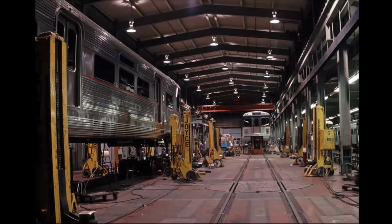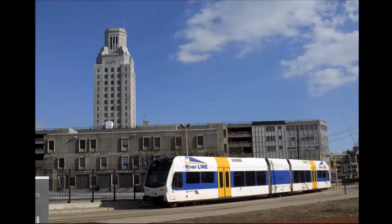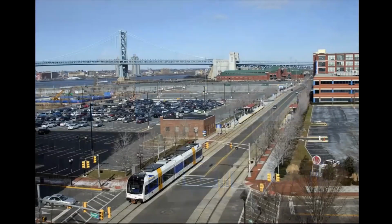And this is the first trip with the old cars again. Back over to Camden, where the River Line and PATCO intersect. We're at City Hall in Camden. They're in the background at the Rand Transportation Center. And we'll take the River Line all the way to its terminus out by the Battleship New Jersey, down on the waterfront.